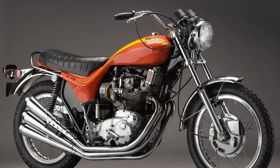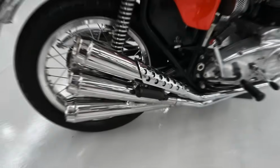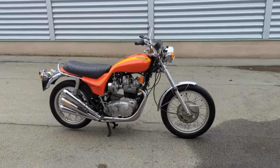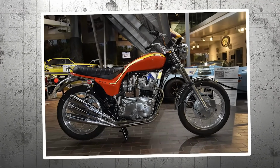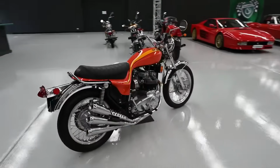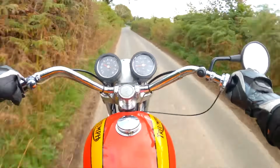The legendary American designer Craig Vetter gave the bike its unmistakable look, with a sweeping fuel tank, unique 3-pipe exhaust, and a deep orange paint job that turned heads wherever it went. The styling was bold, aggressive, and entirely unlike anything else on the market at the time. While British motorcycles were typically reserved and functional, the Hurricane came in loud, both visually and sonically.